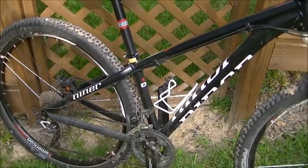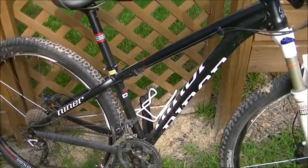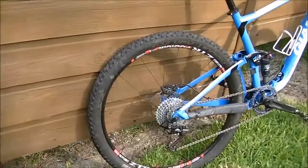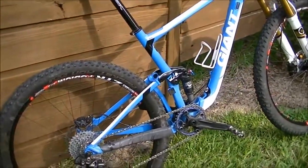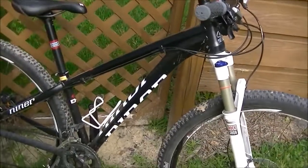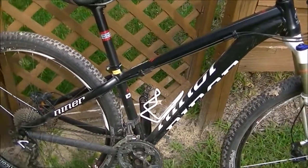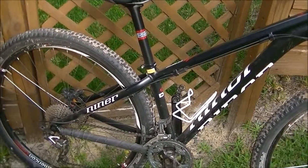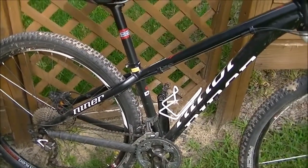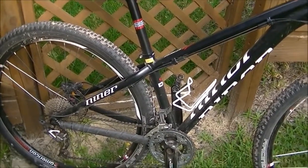Another benefit to a hardtail is that it will be lower weight than a full suspension of the same frame material, same components, wheels, tires, that kind of thing. On average, a hardtail is going to be about 2 pounds lighter than an equivalent full suspension. Now, that weight savings is going to vary as far as how much it benefits you depending on what type of riding that you do.